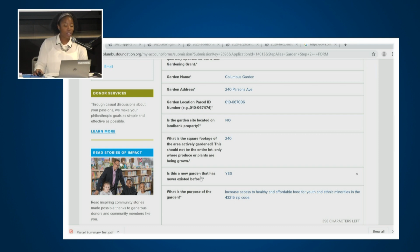Okay, and then, is this a new garden that has never existed before? So maybe this is the first time you're applying to this grant, but the garden has existed for 5 years and you've just been able to get funding from elsewhere. That would not be a new garden. A new garden is you are just digging into the ground, or you are just putting up those beds, or whatever it may be, you are just starting to grow in 2020.